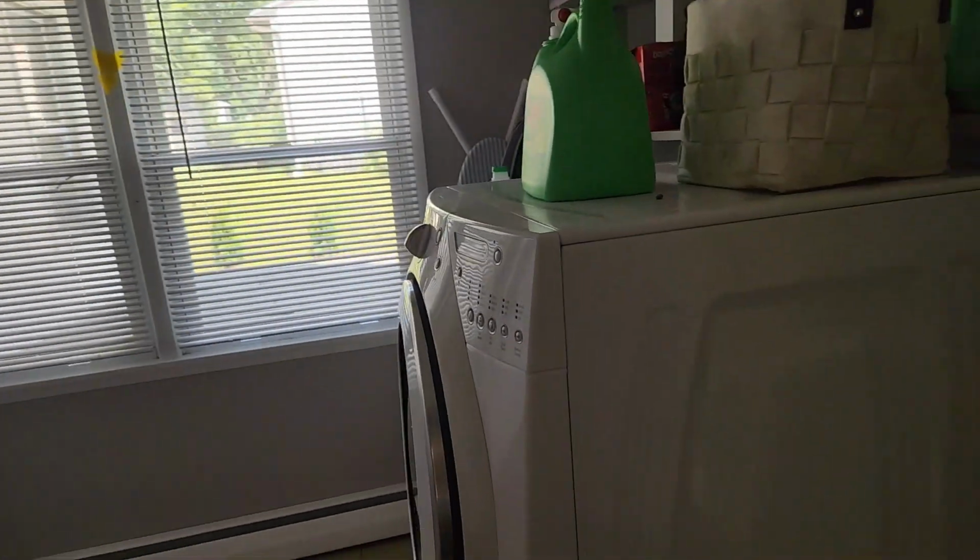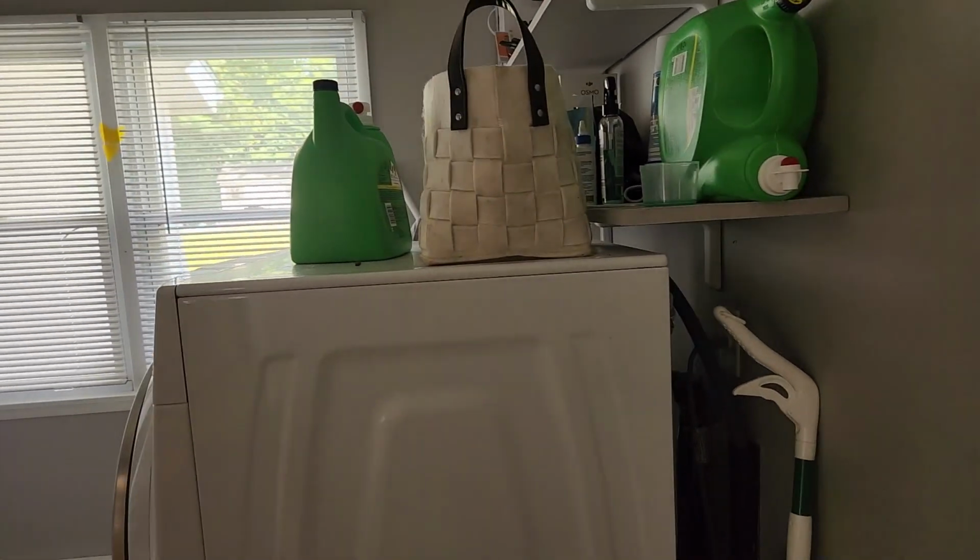All right. And also, this is another selling point. Having the washer and dryer on the main level of the house. Most homes in Connecticut, they're in the basement.